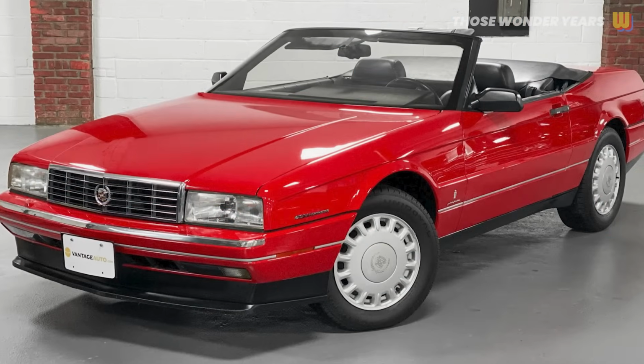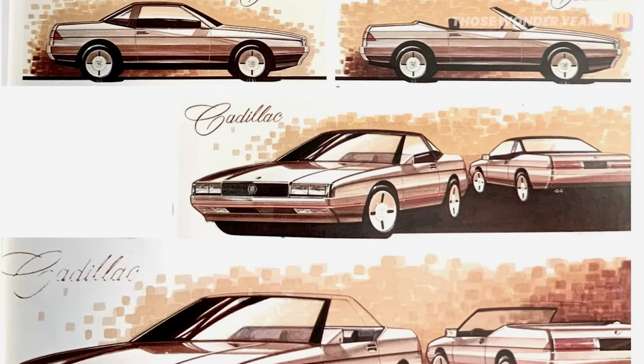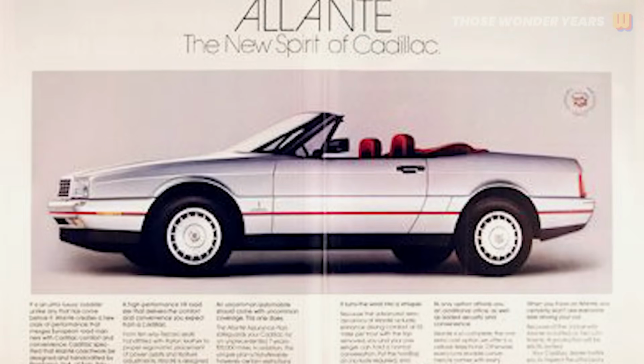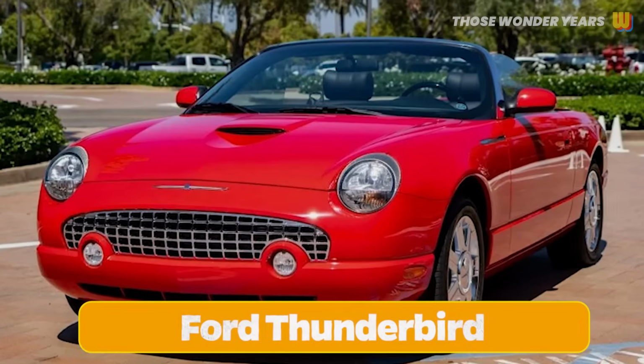By the time Cadillac fixed some of the issues in 1993, it was too late. Sales were abysmal, and the Allante was quietly put out of its misery. A luxury car that couldn't compete in luxury? That's a Cadillac-sized failure.